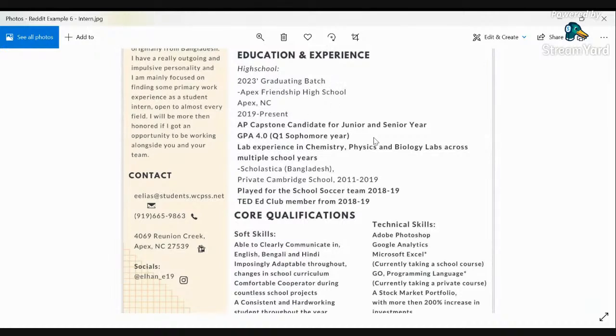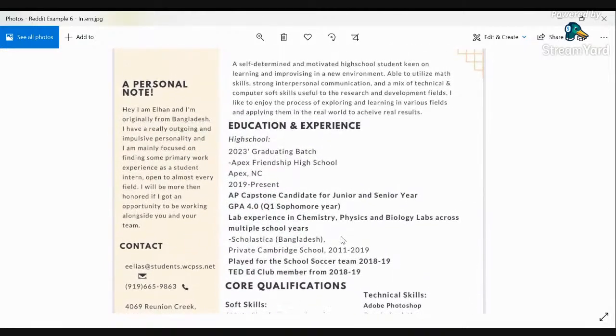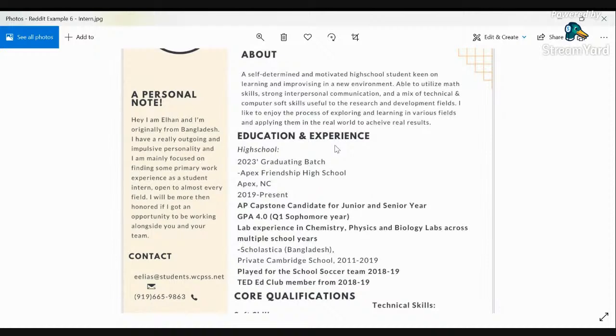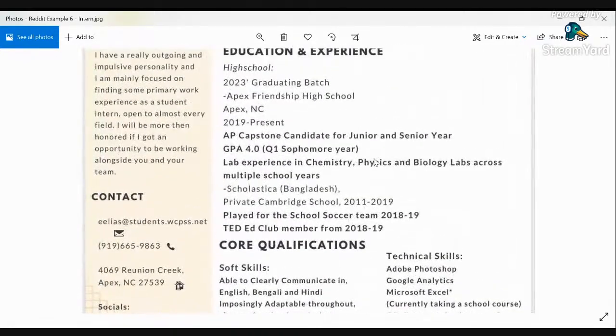Talk about creative jobs. So, okay, looking at this person. They have this statement at the top, their about. I don't recommend this, but they're saying they're a self-determined and motivated high school student, keen on learning and improvising in a new environment, able to utilize math skills, strong interpersonal communication, and mix of tech. So you guys see how I moved right past this when I zoned in on a resume? I'm not reading that. I'm just not doing it.